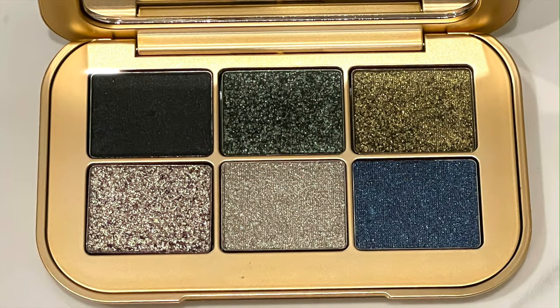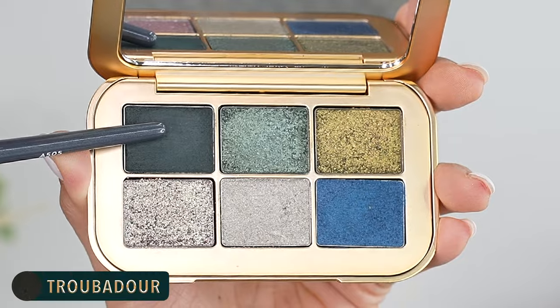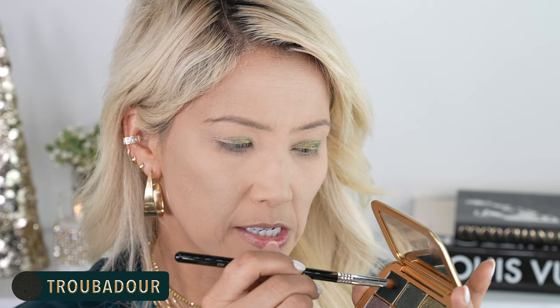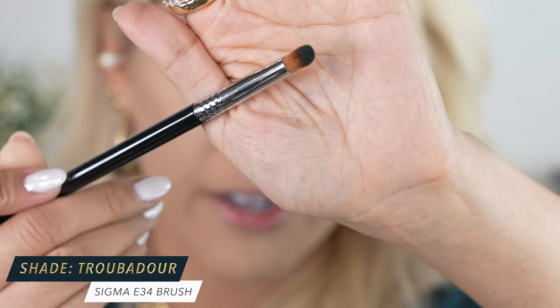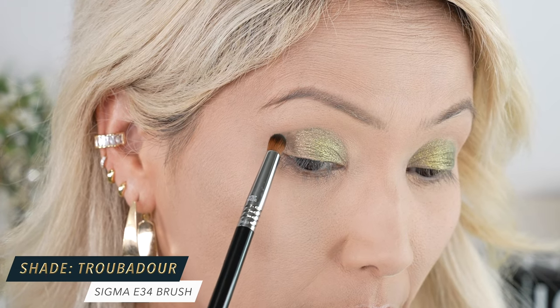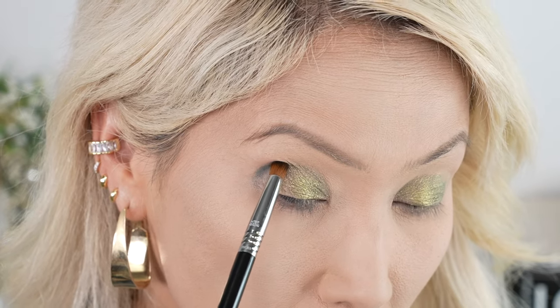Now let's go into Troubadour, that seamless, dark, deep, teal, green, bluish color. Really beautiful. And we're gonna take that onto my Sigma E34. It's a really densely packed pencil brush. I'm gonna dip that in there. I can't wait to try out this formula. This is clean, but as you can tell, it's a dark brush, so it's really hard to see the color. We're gonna pop that one right on that outer corner area. And we're just gonna press, because I don't know how these formulas work.